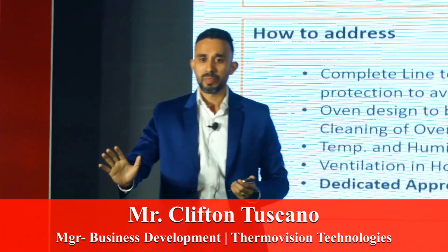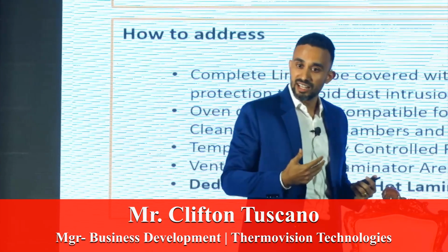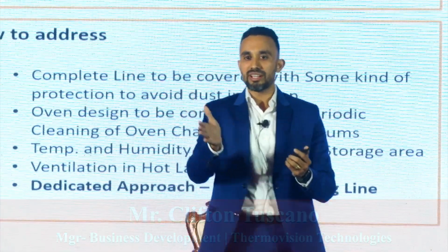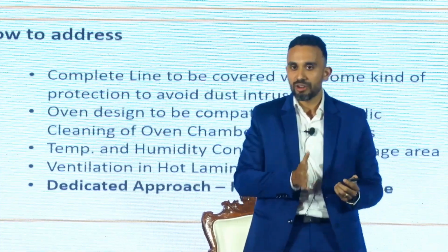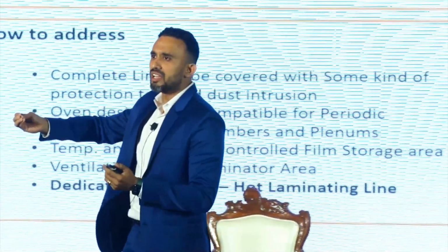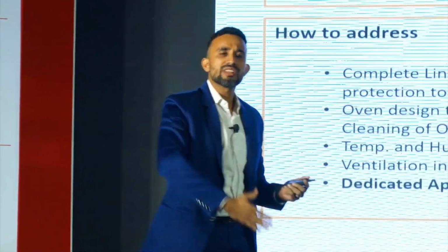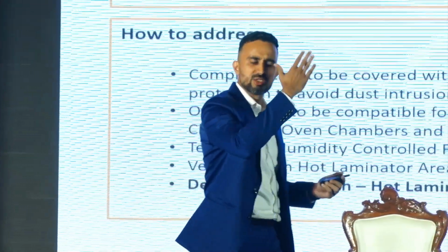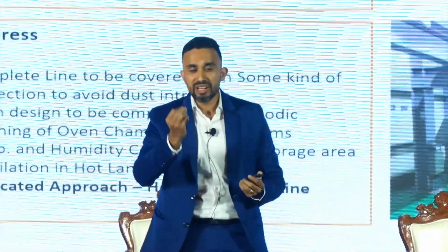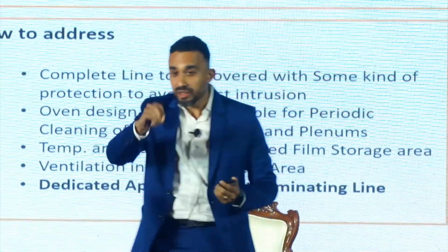When I say very, very clean, what do we need to do if we have a CCL, and how can we make our line clean? First thing is we need to isolate it in some manner or the other. For example, you need to cover the line. You could have seen some lines, maybe out of India, whenever you have gone, or to some of your customers, where the line may be covered through acrylic sheets or some kind of air washers or something like that. The main reason for that is to avoid dust intrusion.